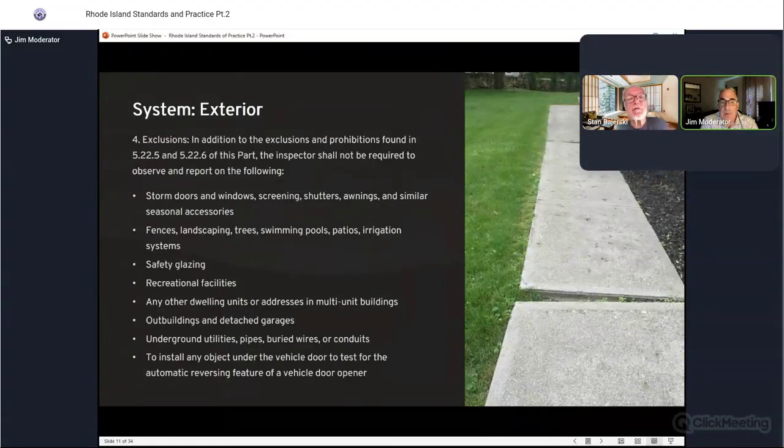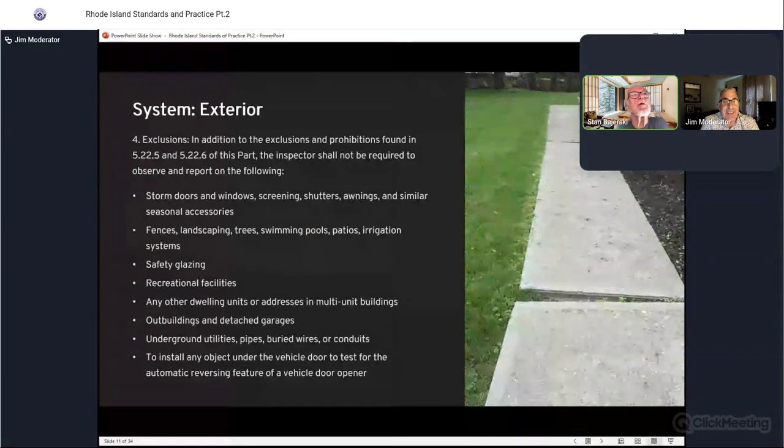So, exclusions of the exterior. In addition to the exclusions and prohibitions found in this part, the inspector shall not be required to observe and report on the following: storm doors and windows, screens, shutters, awnings, and similar seasonal accessories, fences, landscaping, trees, swimming pools, patios, irrigation systems, safety glazing, recreational facilities, any other dwelling units or addresses in multi-unit buildings, outbuildings, and detached garages right there, underground utilities, pipes, buried wires, or conduits, and to install any object under the vehicle door to test for the automatic reversing feature of a vehicle door opener.